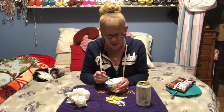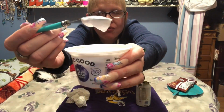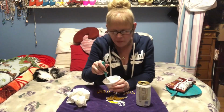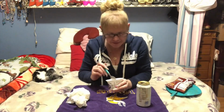I love these so much. Like I said, this is not an illusion. That's how thick this yogurt is. Look at that. Incredible. I did a treat video on these. And they're called Too Good, as in TWO good. And they are absolutely delicious.